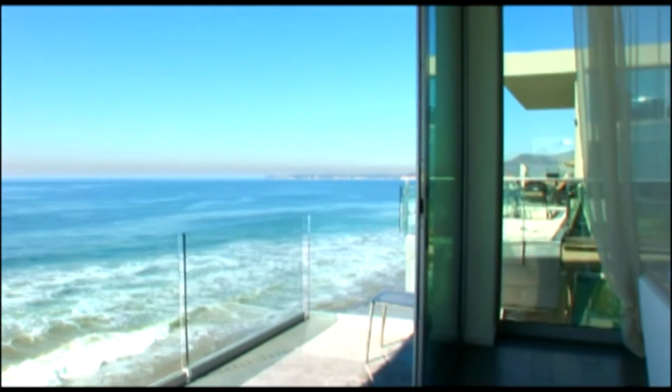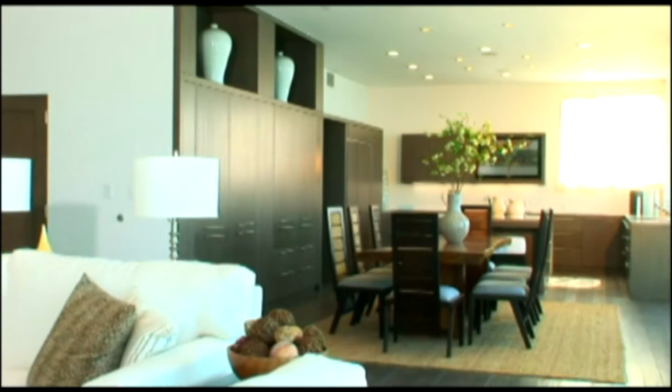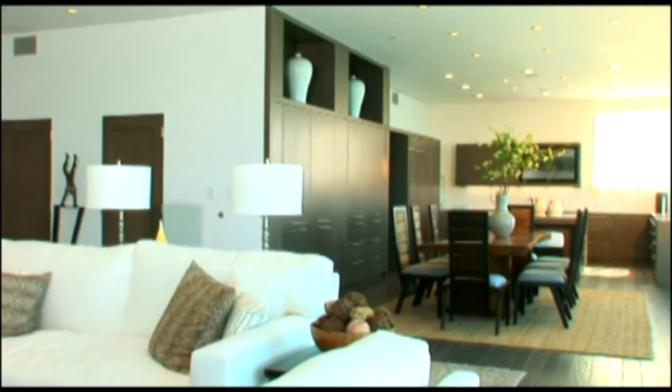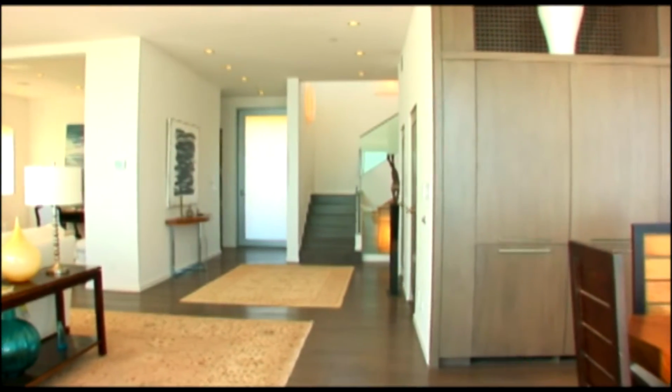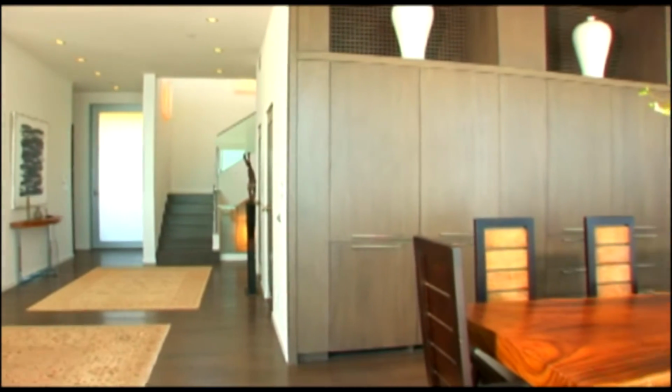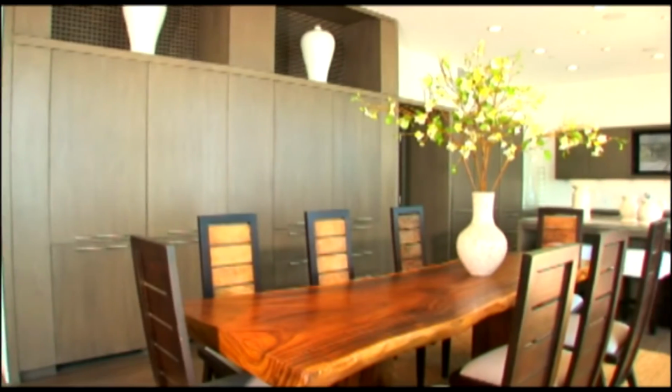As you come in the front door, you're faced with a really open area to begin with. And then as you proceed, of course, all you can see is the ocean. But you'll notice that there's really no walls that delineate between the kitchen, the dining area, and the living room. This is so that when you're entertaining, guests can flow back and forth easily. The dining room creates a breezeway between the kitchen and the formal living room.